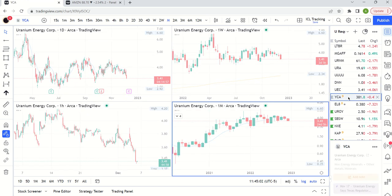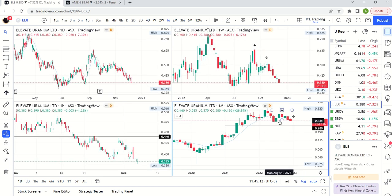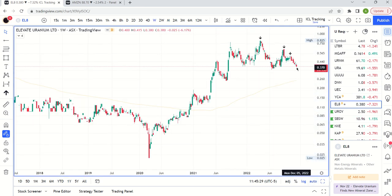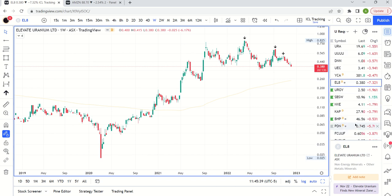Let's look at Yellow Cake Uranium. This one is making new lows on the monthly as well. I expect a pullback to around the 300 area here. What about Elevate Uranium? Easily see a pullback to the 34 cent area, more likely down to around 25 cents. This kind of obvious pivot, you see this line drawn here. And again, you can see on the weekly chart, just a clear series of lower highs, right? That's not good. Kind of a vertical move lower here, which means we're going to get a violent reversal soon. Well, not necessarily soon, at some point, because things can't just fall off a cliff like that forever. At some point, it's going to need a retracement.